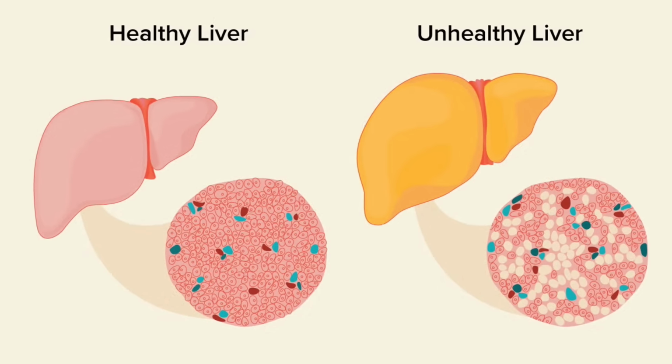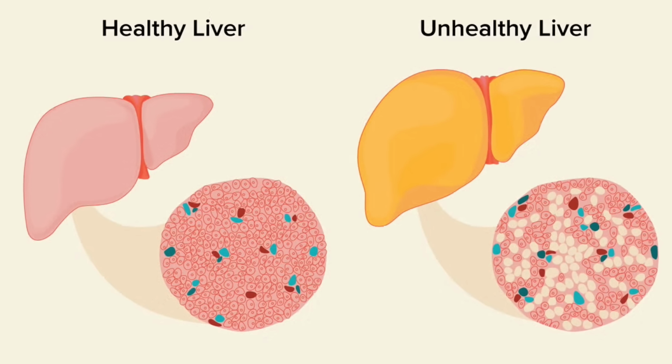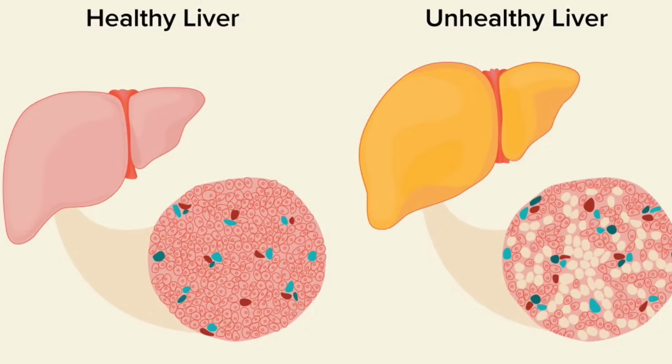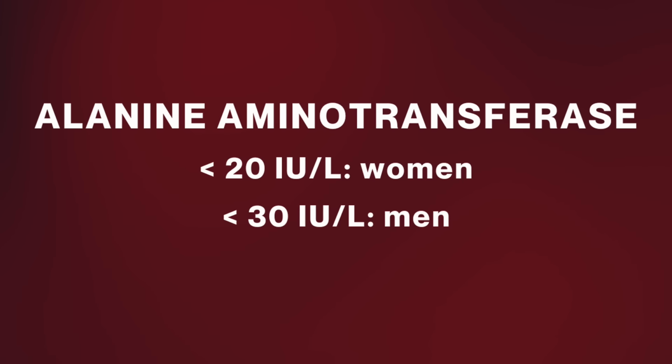This liver enzyme helps to spot early signs of fatty liver, which is strongly linked to insulin resistance, even in people who don't drink alcohol. Under 20 is ideal for women and under 30 for men. A lot of people nowadays have an ALT of 40 plus, but aren't aware that it's a problem. However, it's a sign that there's fat building up in your liver, which is something we absolutely want to avoid before it's too late.